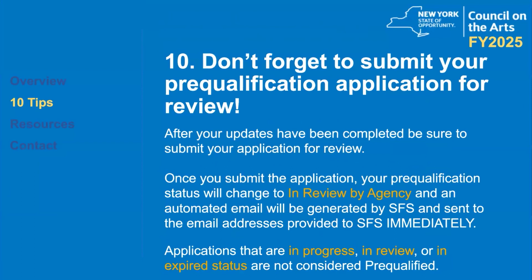Tip number 10, don't forget to submit your pre-qualification application for review. Like many websites, just uploading files or answering questions online and saving is not enough. You need to formally submit the application for review. Once you submit the application, your pre-qualification status will change to in review by agency, and an automated email will be generated by SFS and sent to the email addresses provided to SFS immediately.